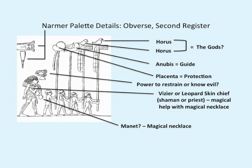In this portion of the second register, we see the king's vizier wearing a leopard skin, indicating that he's probably a priest or shaman, suggesting a twin hero motif of the warrior chief and his magician priest, much the same as our mythical heroes Moses, the warrior chief, and his brother Aaron, the magician priest. In days of old, priests would accompany the king into battle, and perhaps some were there to help him make decisions, as would be the case in the journey through the underworld.